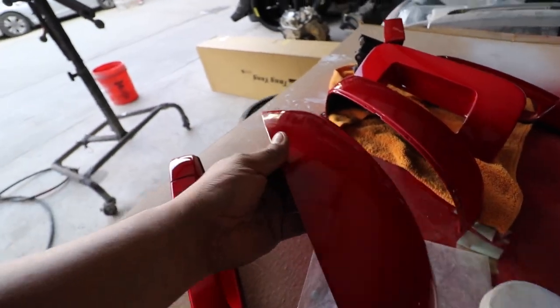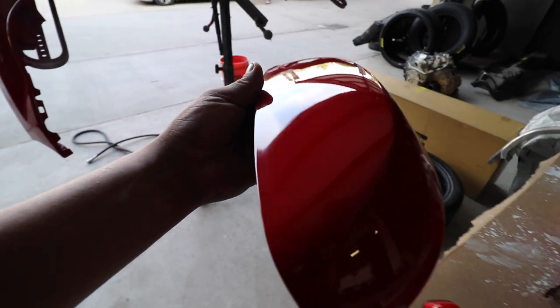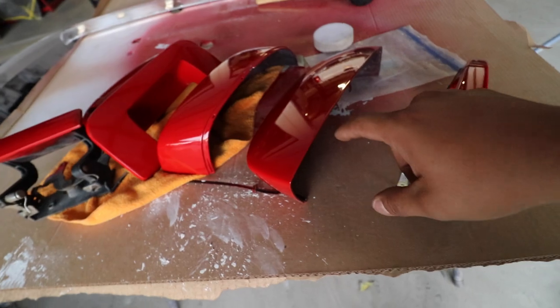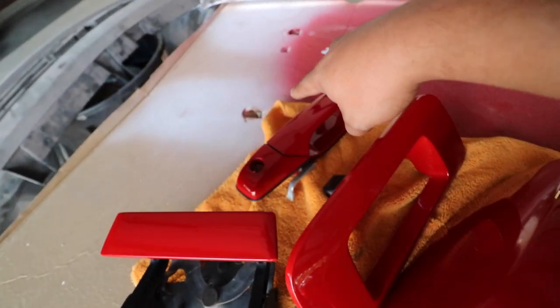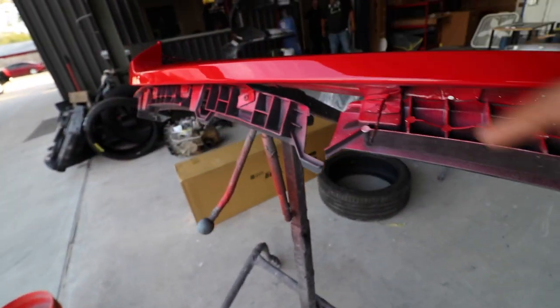This is the type of work Mr. Agustin here does at Exclusive. So I definitely strongly recommend it. Look at that, guys. Man, smooth like glass. These are obviously the mirror caps, my handles, and then this is the tailgate latch. There's my other handle, and this is my bumper pad. Yeah, pretty much everything is nice and smooth.